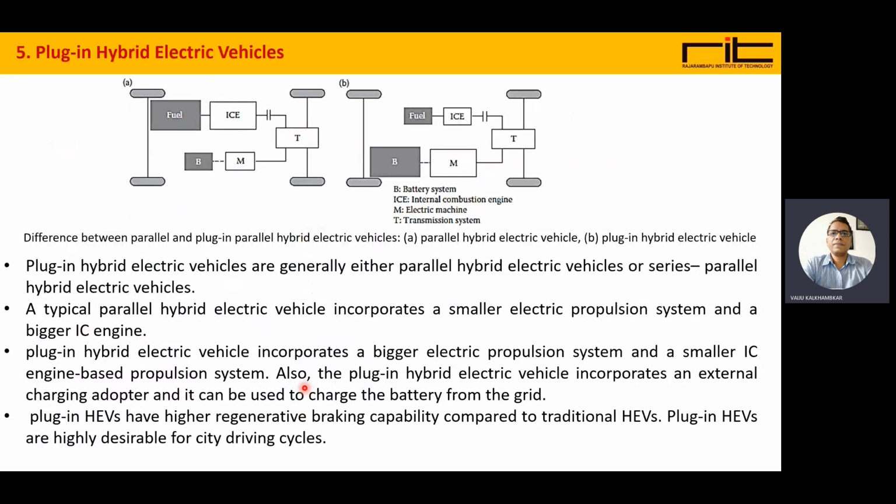The next type is plug-in hybrid electric vehicles. The plug-in hybrid electric vehicles are generally either parallel hybrid electric vehicles or series parallel hybrid electric vehicles. A typical parallel hybrid electric vehicle incorporates a smaller electric propulsion system and a bigger IC engine. A plug-in hybrid electric vehicle incorporates a bigger electric propulsion system and a smaller IC engine. Also, the plug-in hybrid electric vehicle incorporates an external charging system. It can be used to charge the battery from the grid.